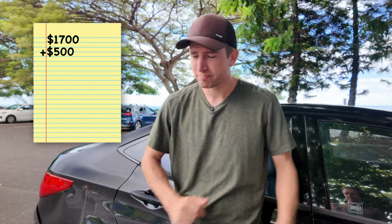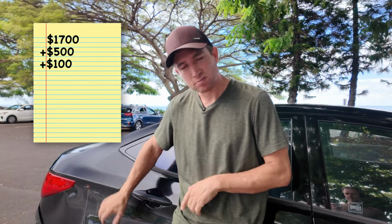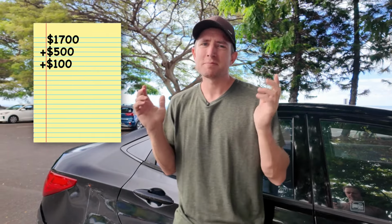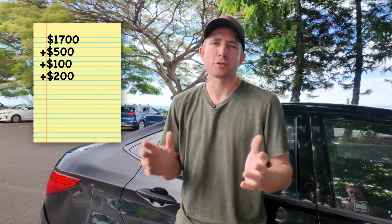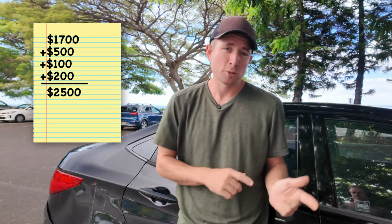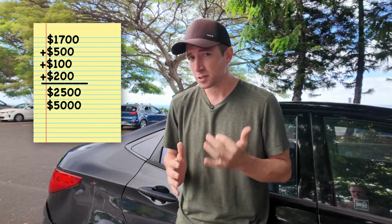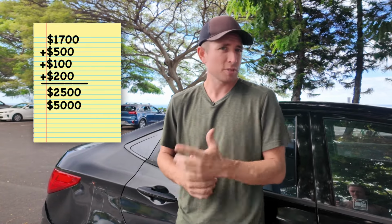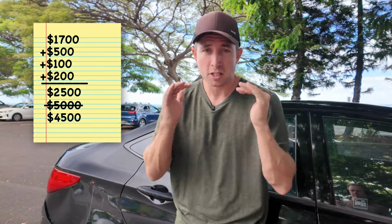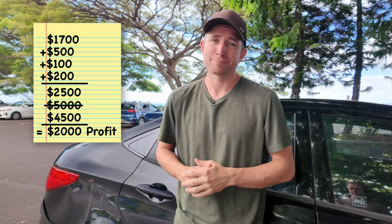Now, I figure it's gonna be $500 to replace that windshield, $100 of paint and supplies to fix this gnarly spot with a whole lot of work, and we'll say $200 for any unforeseen costs to get this car ready to sell. Now, I looked on Kelley Blue Book and some other comps. I figure I could probably get $5,000 for this car at this mileage, but just to be safe, I'll say $4,500. If I can sell it for $4,500, that's $2,000 profit, which in my book is a win.